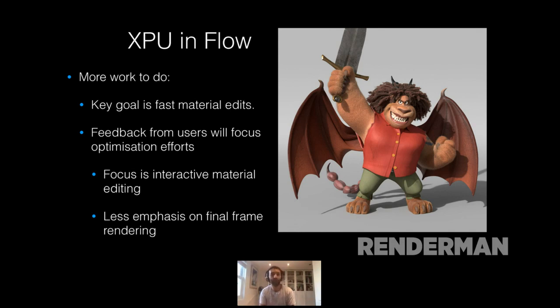We still have more work to do. We're not there yet. We have already completed the first milestone for delivering XPU into the studio, but we still need to improve the responsiveness to edits, and we still need to improve the interactivity in certain areas. We're always stumbling on new areas to fix and optimize to improve the workflow.